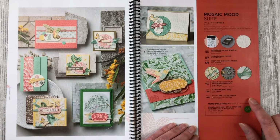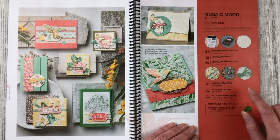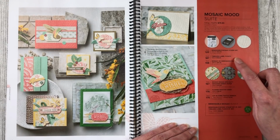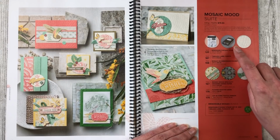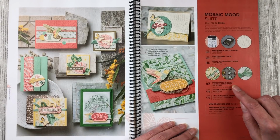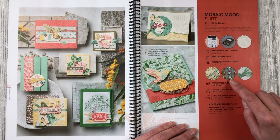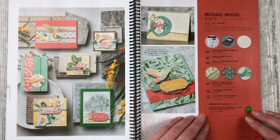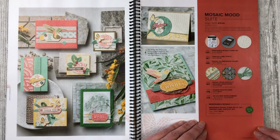So let's talk about the next suite of products that is featured in this section, which is the Mosaic Mood. So again, there's a stamp set and a punch, so a nice label punch. There's an embossing folder that comes with this, some designer paper, these pretty little flower faceted gems, and some new ribbon. So it's a really fun and bright product suite. If you like Mosaic, you are gonna love this product suite.